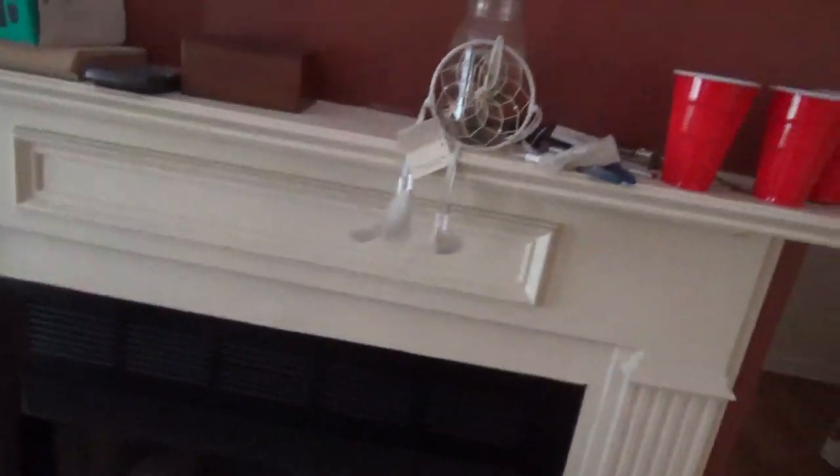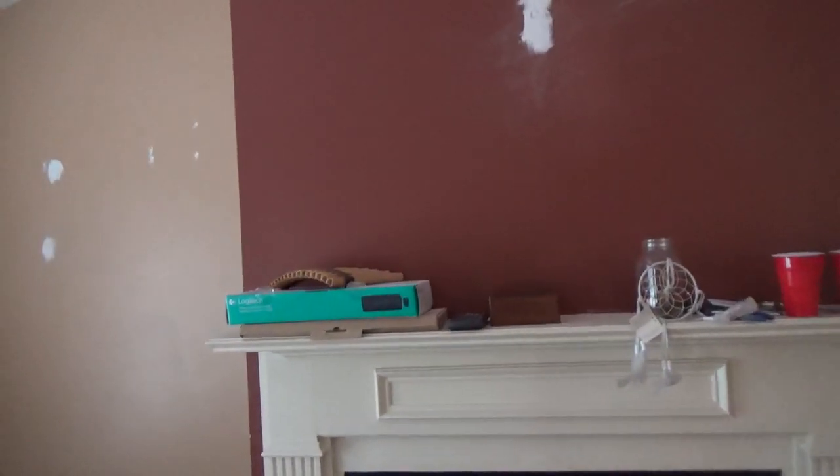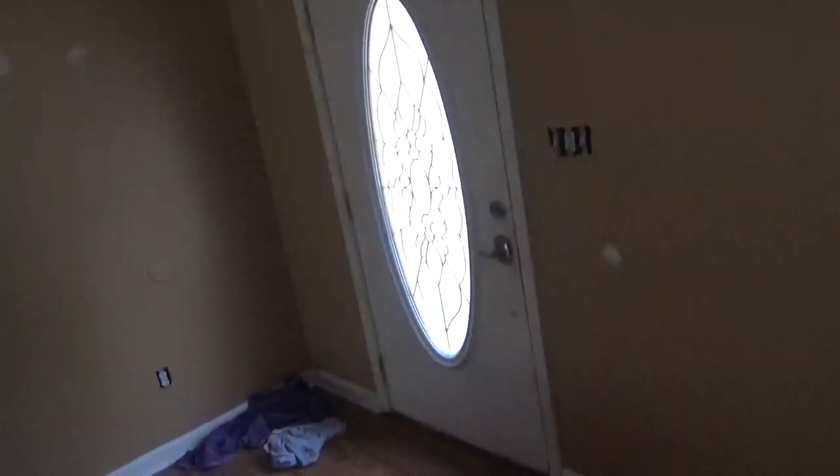And here we go on this. Not a bad fireplace. I haven't checked it out. We haven't turned it on. Since this place is so dirty, we'll probably have somebody come out and service that before we even remotely flick the switch and turn it on. Yeah, look at all that shit. I had to fix all that, all the tape and stuff like that up there.